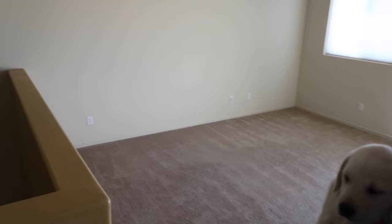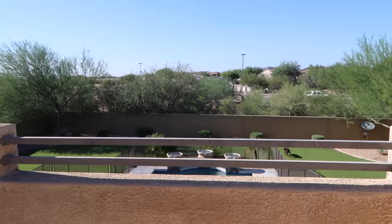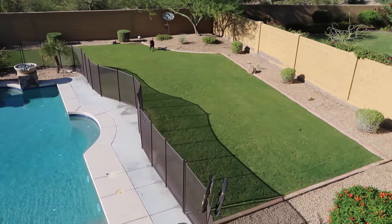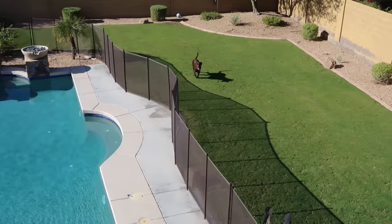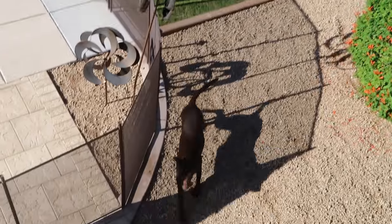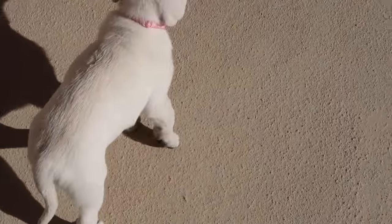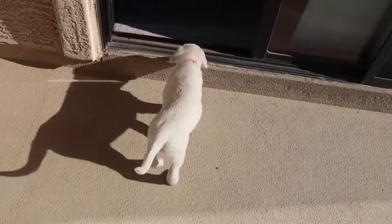Gonna get a big old TV and couch in this area. I really like the view that I have. It's a nice balcony right here actually. You can see the whole entire pool. I can spy on the dogs from up here. Let's see if we can find them. There's Bear. Hey Bear. What's up, bud? And Chief is around here somewhere. Oh, there he is, he just shrunk. Chief, how'd you get so small?